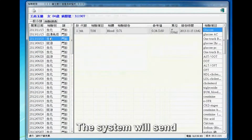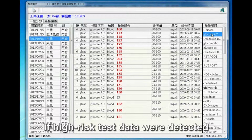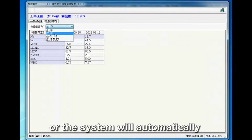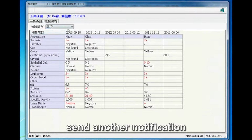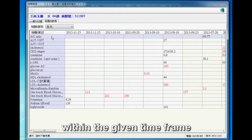The system will send automatic short message to doctors if high-risk test data were detected. The doctors must reply to this message, or the system will automatically send another notification if doctors did not reply within the given time frame.